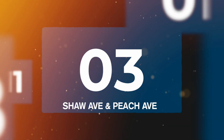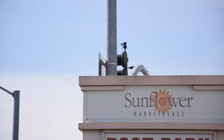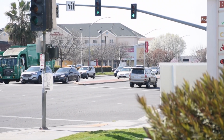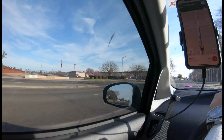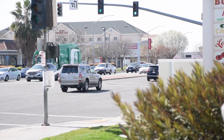And now to the top 3, Shaw Avenue and Peach Avenue. Just down the road from the previous spot, this is also an area surrounded by many commercial businesses. There were 800 instances where drivers failed to prove financial responsibility. Now, you need to show proof of insurance if you are stopped by an officer. If not, this can result in a $900 ticket.